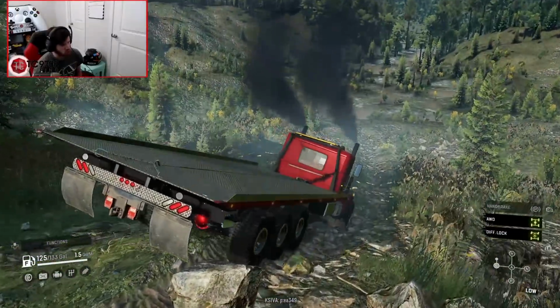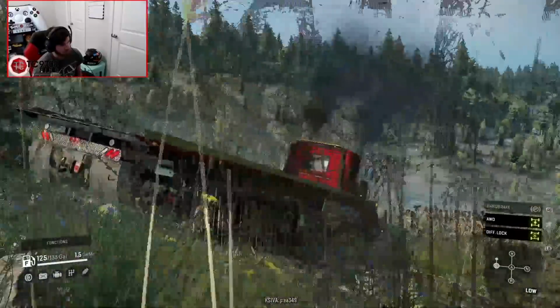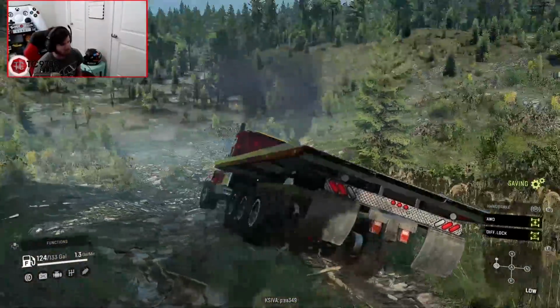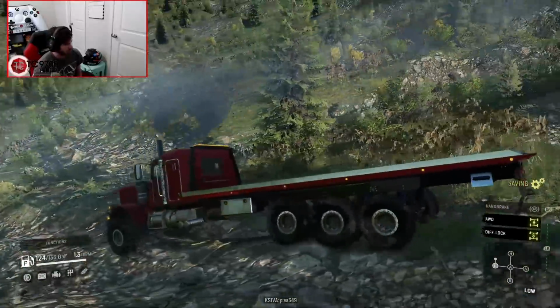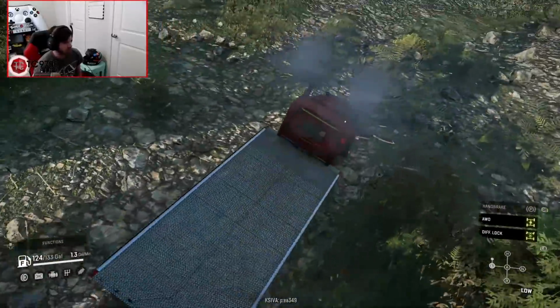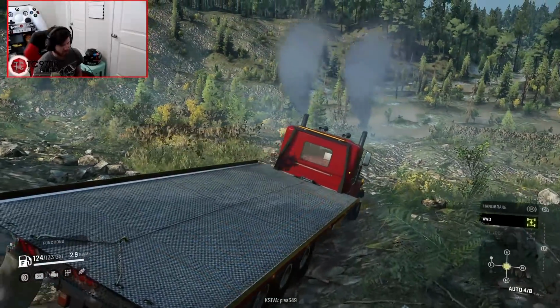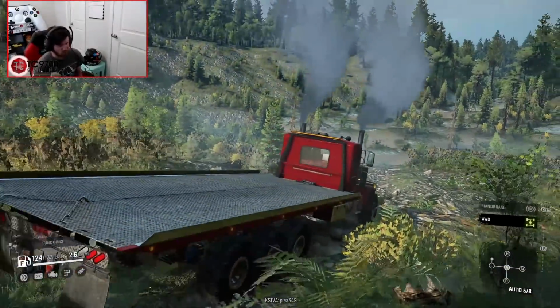The diff lock is super helpful, though, especially when you're locking in on every single axle. Yeah, it makes a big difference. Nice and easy. There we go. All right, I can put it back in automatic now. It's probably going to smooth out just a little bit up here.